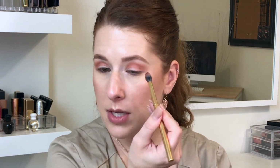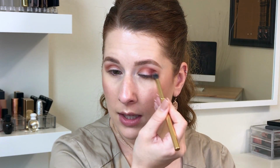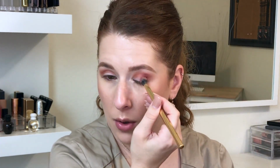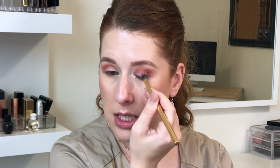Okay, so then I'm going to go in with the shade right below it, which is Jax, and this one has a little bit more of like a red undertone, and I'm going to take the Morphe Y19. It's a little bit thinner than the brush that I was using by Wet n Wild, and I'm just going to kind of focus this in like the outer half of my eye, but I am going to take it up a little bit into the crease, but I want to keep it more so on the outer part. That's where I want the darkness and definition to be.